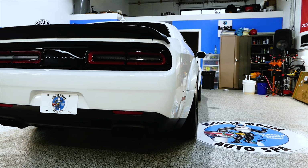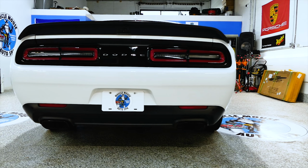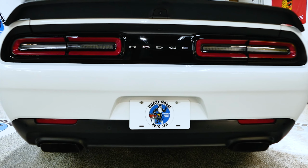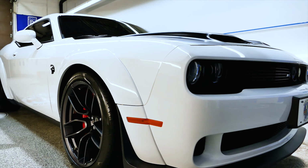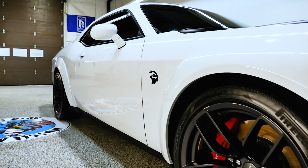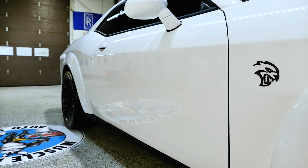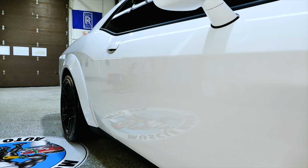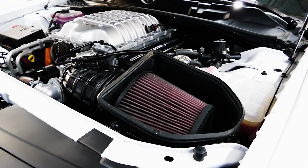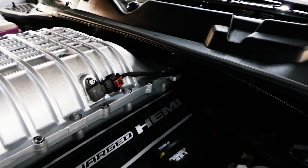A 2020 Dodge Challenger Widebody Hellcat goes for about $100,000 Canadian, depending on your add-ons, right? You could get it for cheaper, and if you can, cool story, bro. But depending on your package, the price may vary, so it's about $100,000 off the lot. You also gotta consider taxes and stuff like that. And to be honest, it's not bad considering you're purchasing over 700 horsepower without doing any additional work. It's a clean purchase that gets you rolling right away.